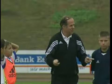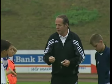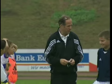Three-on-0 as fast attack. Now we want to see which team can score fastest. So, you have to think up an effective combination play if you want to win.